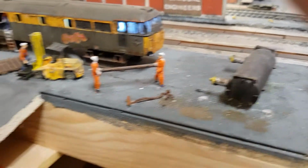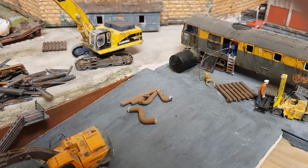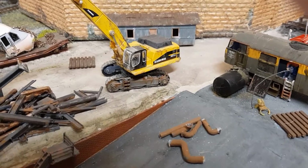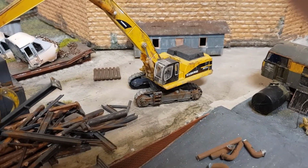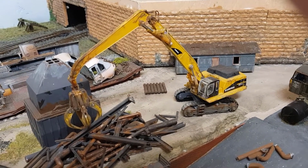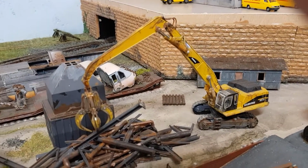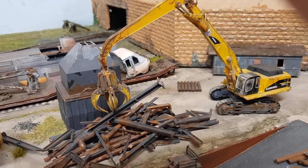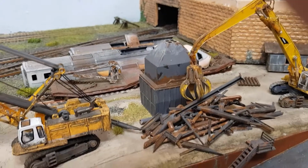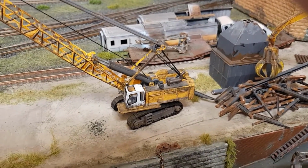Oil container, and then we come down to the slipway. I kind of wanted to make it look like the point where they break up locos and stock and stuff. These things here are kind of toys from China, but again, right scale and right price at the end of the day. So we've got a pile of scrap there, ready to be cut up.